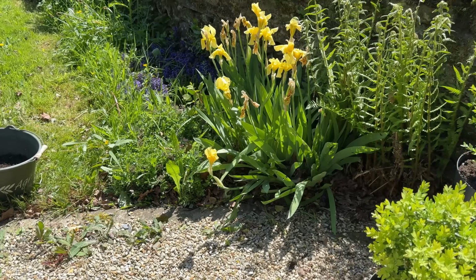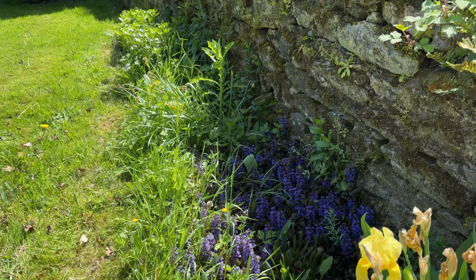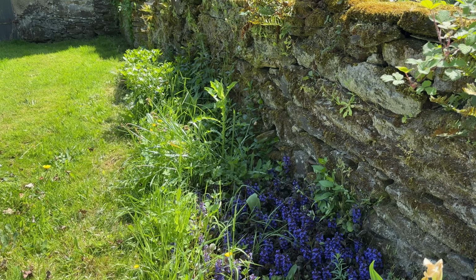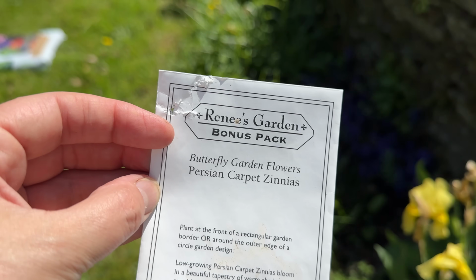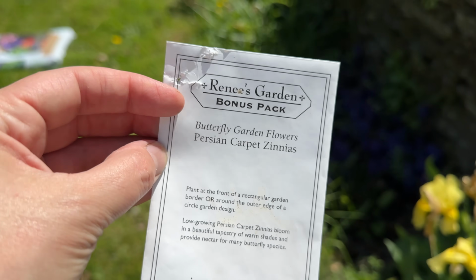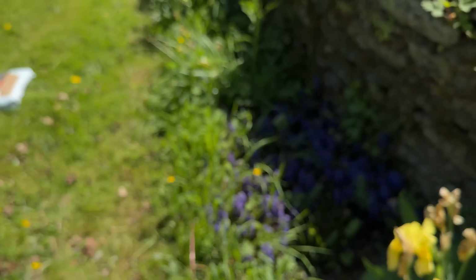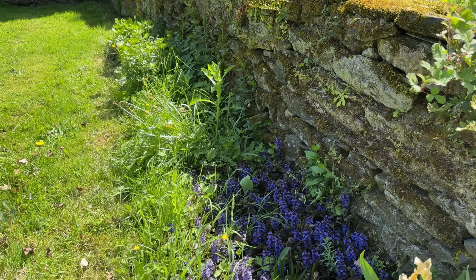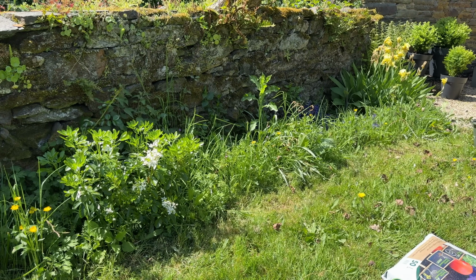And for my next trick, I need to clear the weeds out of this. I think it looks a lot worse than it actually is. I have these zinnias, and they're low growing, so I thought I'd plant them over here in what's formerly my half-ass garden, which sort of feels like this is a half-ass garden, but it's better than it was.